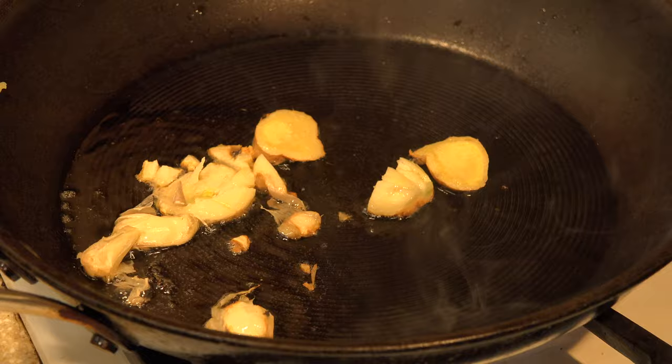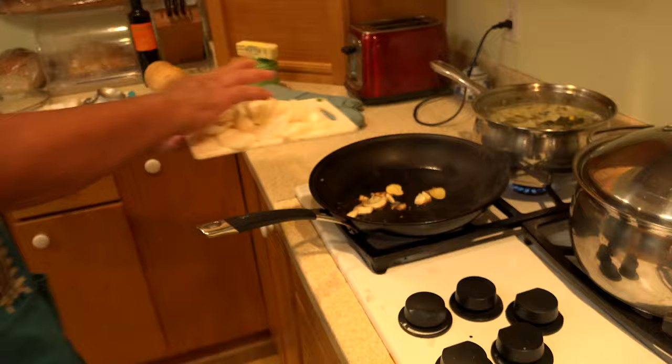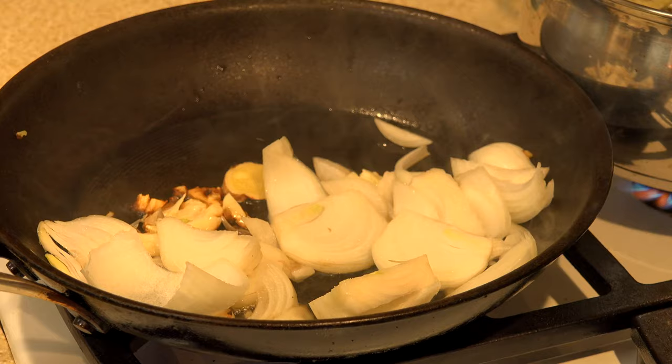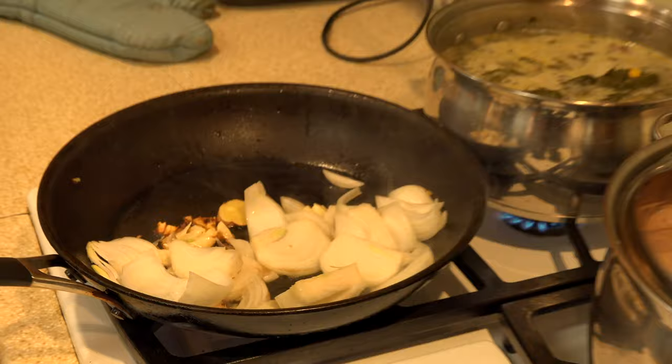Fire. I like the garlic burnt a little bit. Okay, now we're gonna turn them down. It's gonna be real fast. Clean the onion. I can smell and taste the onion and celery. They use a lot of scraps that they throw in. You know, for dog food, whatever.